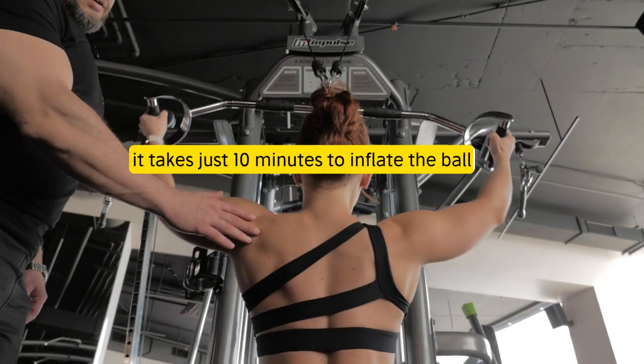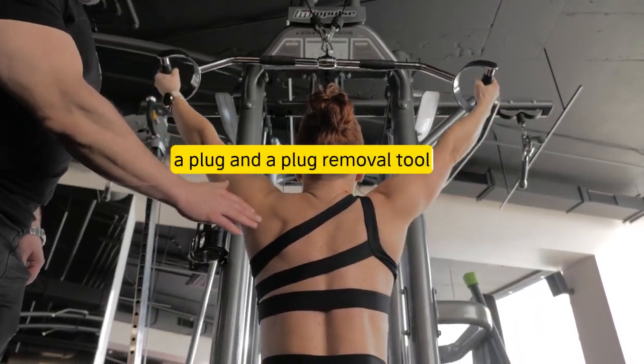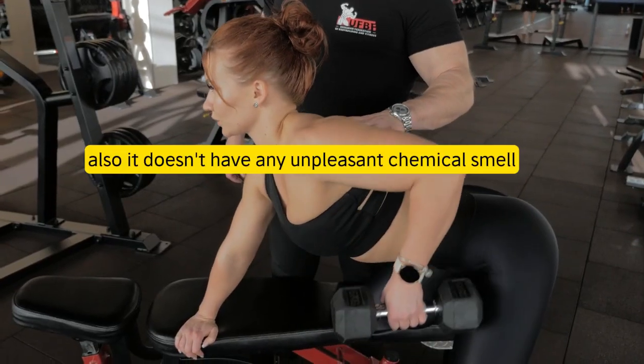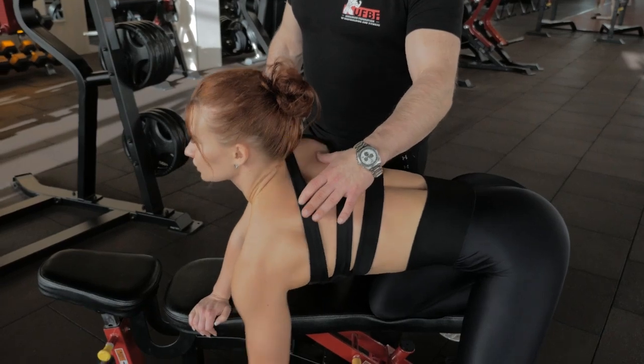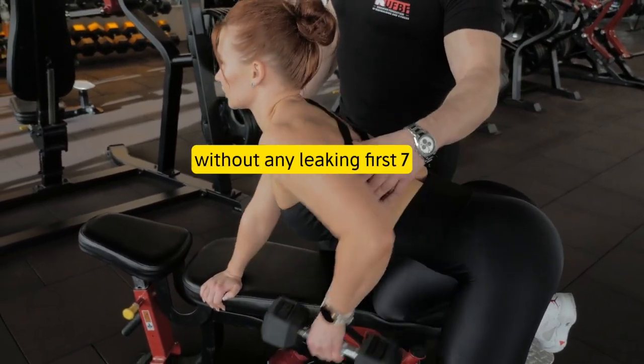Benefits: it takes just 10 minutes to inflate the ball with the pump and comes with 2 extras, a plug, and a plug removal tool. Also, it doesn't have any unpleasant chemical smell. Flaws: some people saw their balls bursting out of the blue without any leaking first.